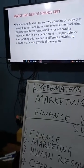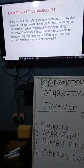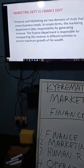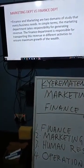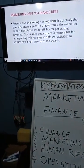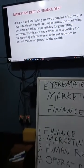Now, marketing department, what do they do basically? Marketing department is responsible for generating revenue, and revenue is the income got from sales. So marketing department is in charge of sales. Indeed, sales fall under what? Marketing department. So you see how important marketing department is. They will take care of your sales. They are in charge of that.